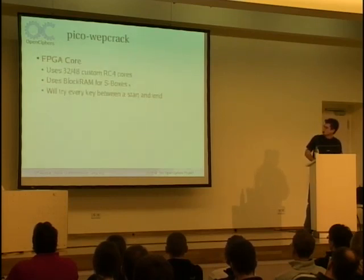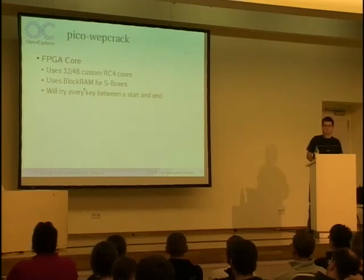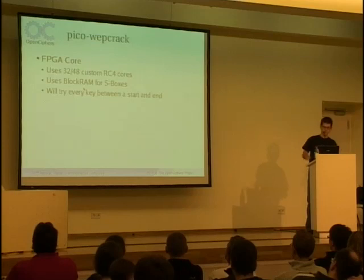With my FPGA implementation, I usually use this one that uses 32 RC4 cores. So there's 32 RC4s running in parallel on the FPGA. And it uses block RAM for S-boxes because S-boxes take up a lot of space. And it'll try every key between start and end. So you can give different ones start and ends in different areas of the key space and basically split it up to however many times you want.